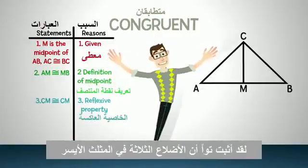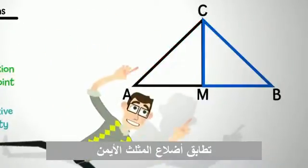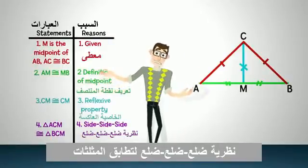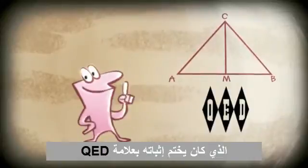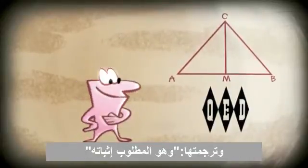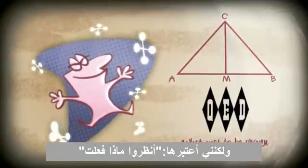Ta-da! You've just proven that all 3 sides of the left triangle are congruent to all 3 sides of the right triangle. Thus, the 2 triangles are congruent because of the side-side-side congruence theorem for triangles. When finished with a proof, I like to do what Euclid did. He marked the end of a proof with the letters QED. It's Latin for quod erat demonstrandum, which translates literally to, what was to be proven. But I just think of it as, look what I just did!